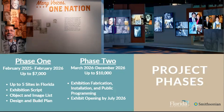Selected sites will be required to reapply for Phase 2 in March 2026, with exhibition openings occurring by July 2026. During this phase, sites receive up to $10,000 for exhibition fabrication, installation, and complementary public programming.